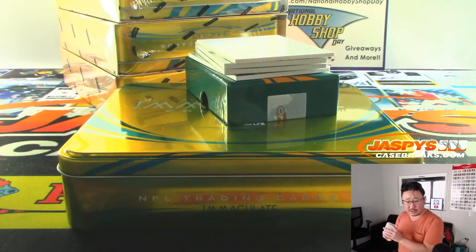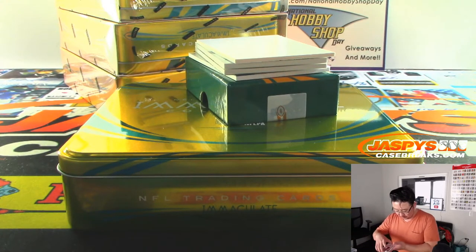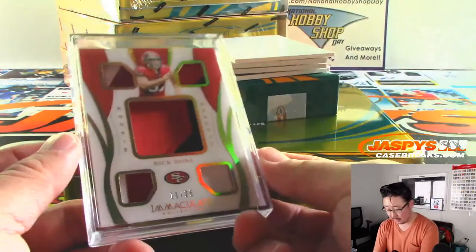So nice, Nick Bosa for the Niners. John Watson with the 49ers. Nice. That's a pretty cool design.